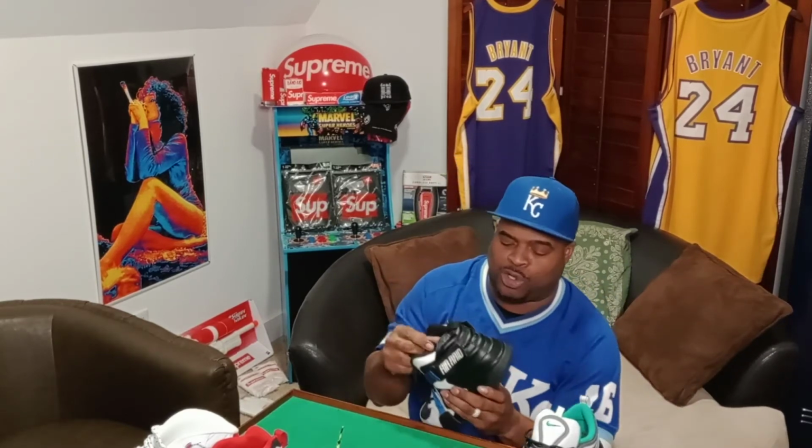Nike Air Max, one of them had to make the list. So these are the ones I chose. And the next ones are going to be the Nike Air Raids. These shoes were popularized by Tim Hardaway in 1992.